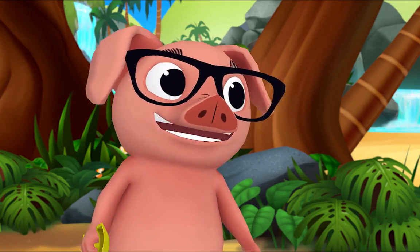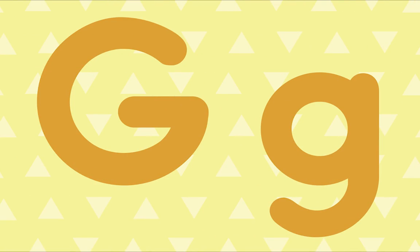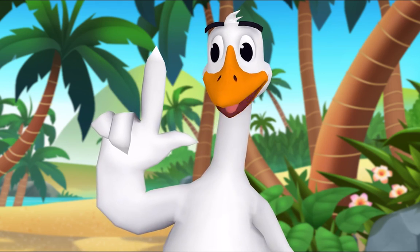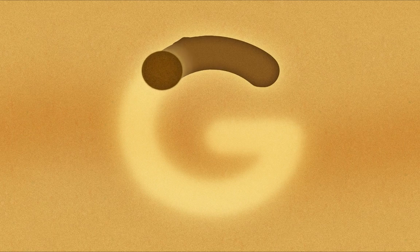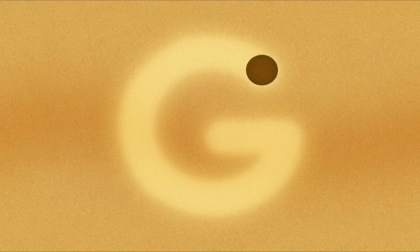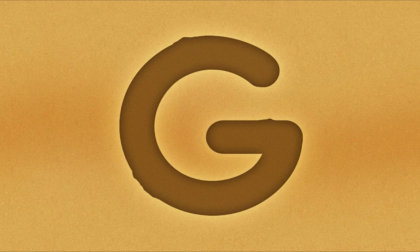Mr. Goose, can we trace a letter? Absolutely! Let's practice making the letter G. Who can think of a fun way to do it? I have an idea! Let's dig letters in the sand with a shovel! Well, that sounds like a great idea. Monkey, you go first. All right! G! Great! I'll try next. G!